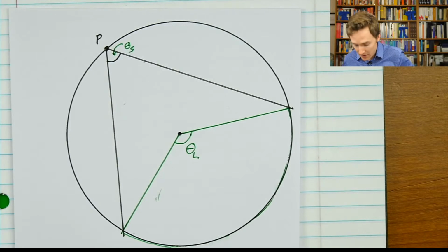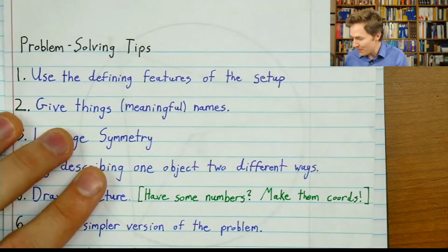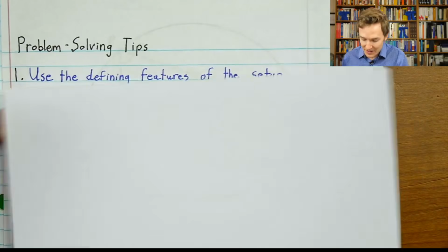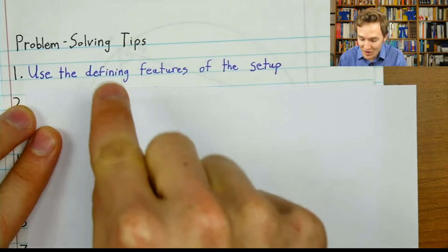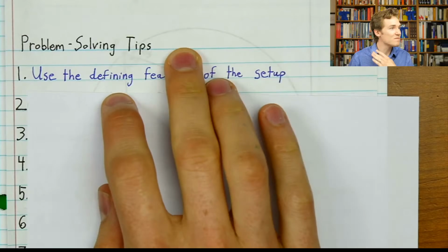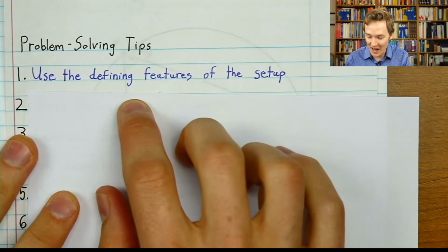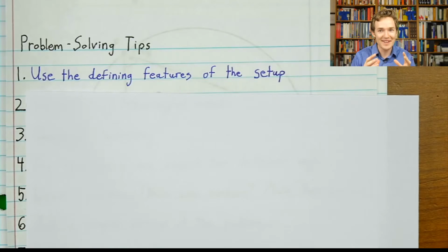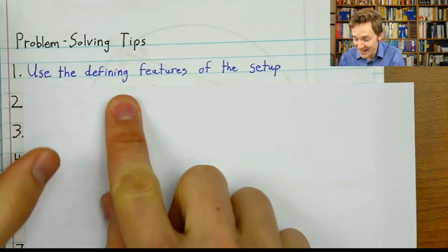So problem-solving tip number one, which is just so useful in a way that, again, is kind of deceptively simple. Make sure you're always using the defining features of whatever your setup is. I swear, a good 70% of the problem sets that I did as an undergraduate math major essentially came down to looking at what was given, asking very critically, what is the definition of each term involved here, unraveling those definitions, and then just seeing how they piece together. So use whatever's the defining feature.